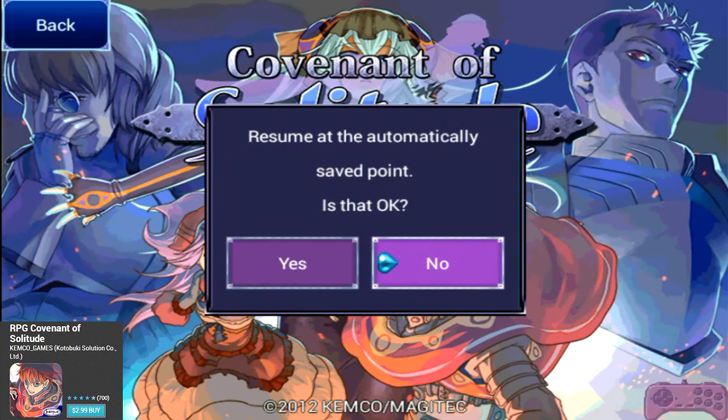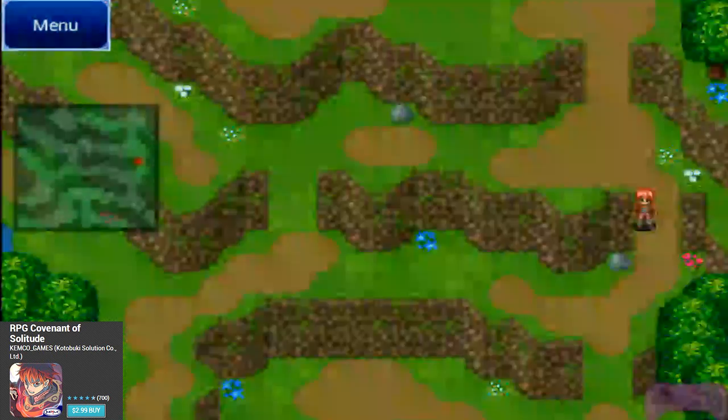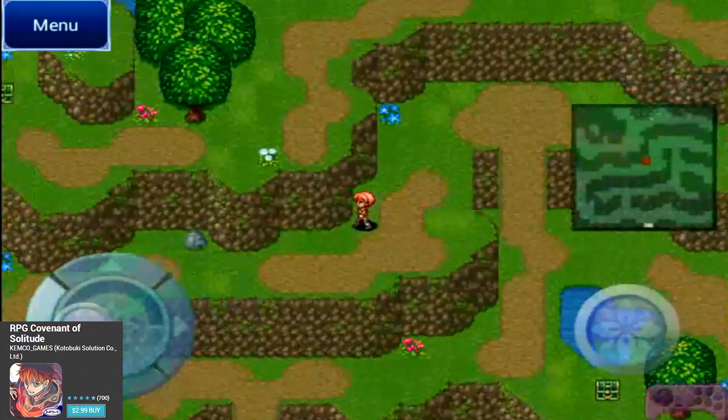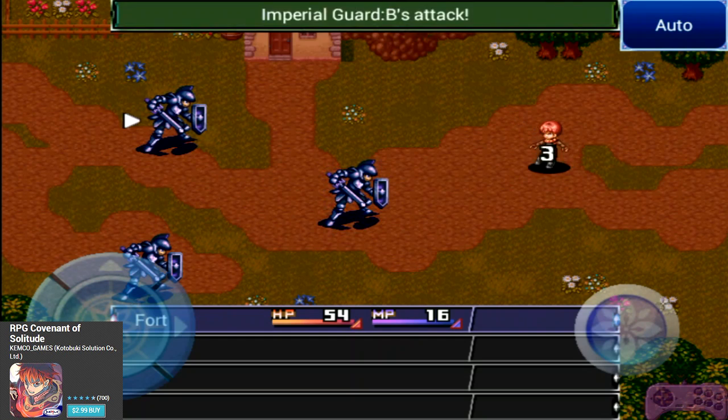Next on the list is Covenant of Solitude. Like Final Fantasy and Chrono Trigger, Covenant of Solitude is a top-down 2D RPG. You start the game as a youth who can talk to monsters. After a horrific experience, you end up a depressed youth in jail wanting to be killed, but as these things go, fate has a different plan.